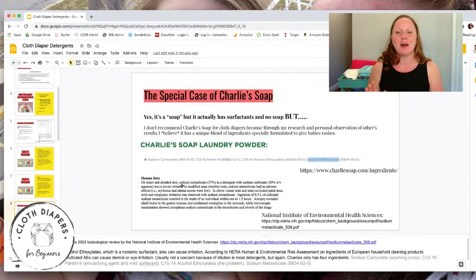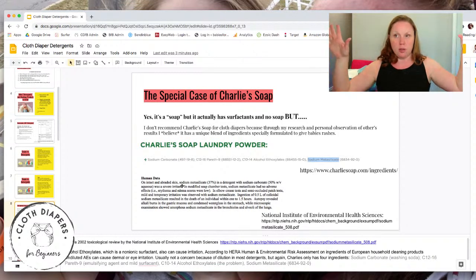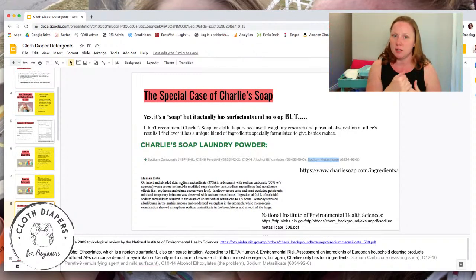Okay, then there's the special case of Charlie's Soap. Charlie's Soap markets itself as a soap specifically formulated for cloth diapers. So soap, that tells us right away that it's no good. But then if you look at the back of the package, it actually has some surfactants. So you're wondering what the heck is going on here.